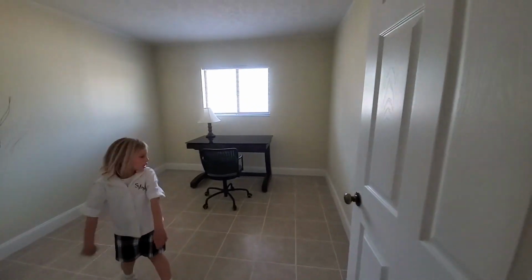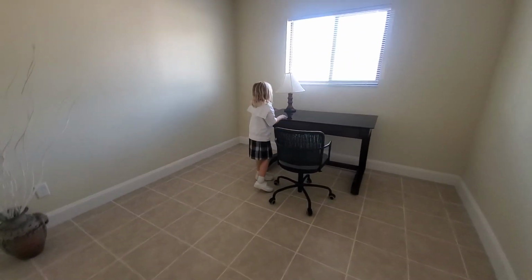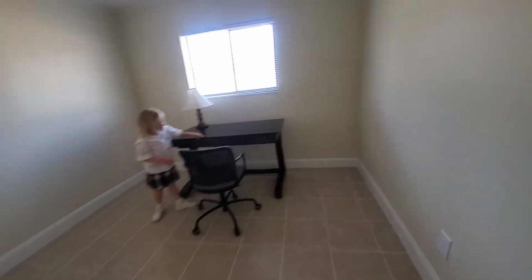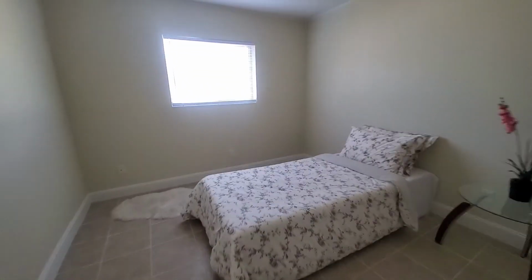Oh, and this would be daddy's office, maybe? Our mom's. Or a second bedroom. And mom can set it up in like a different room. Either in here, right there, or right here. It'll be really, really nice.